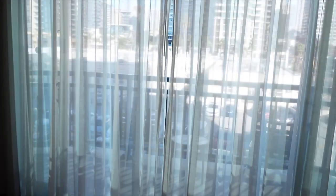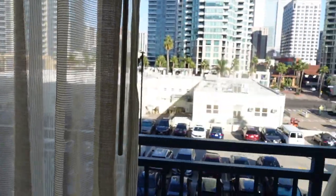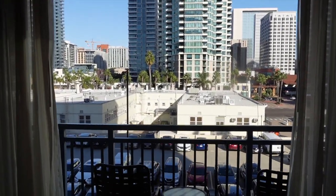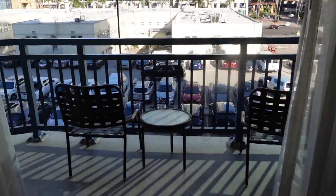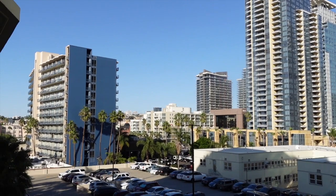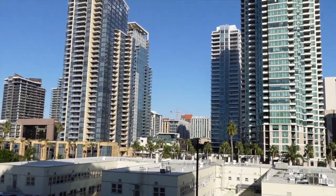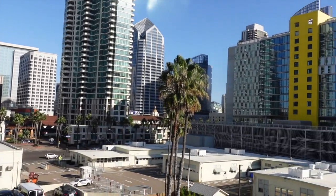But then, look how cool this is. Now, we are not on the side that faces the ship. That would have been super cool. But again, trying to save money. But you guys, I want to step back and show you how wide those doors open. It is insane. So out here, we have a little balcony. A couple chairs. And you can see that is more of the Wyndham Hotel right there. And then we have the San Diego skyline. So, pretty great location as far as proximity to things.